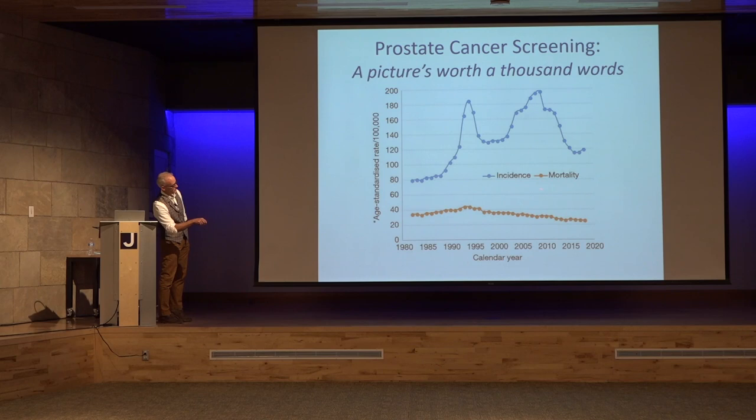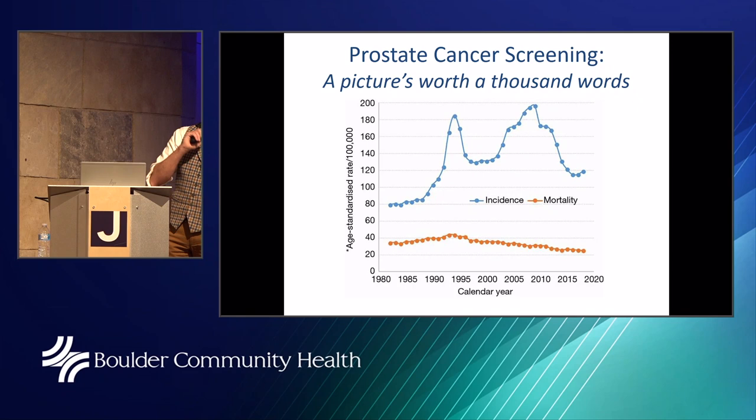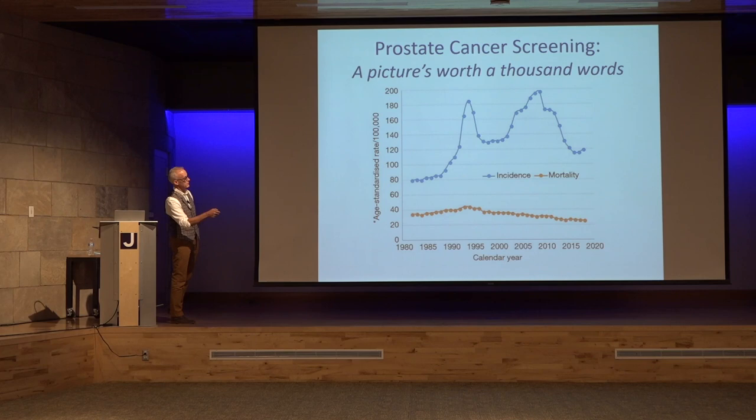In 2012, a bunch of organizations said, nope, we were wrong. We're hurting guys by doing this. They're getting unnecessary biopsies. They're getting unnecessary surgeries. Nobody should get a PSA. Stop doing them. It's a bad test. And when that happened, the detection rate went really far down. And then in 2018, the recommendations that we just reviewed started to come back. And you can see now there's a little blip back up in terms of how much cancer we're detecting.